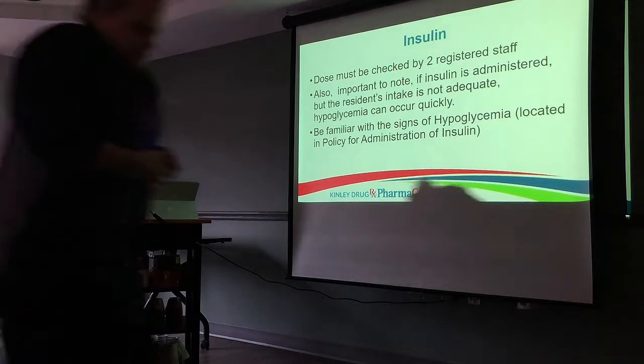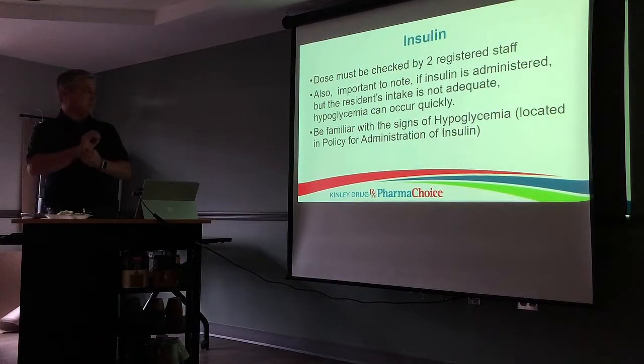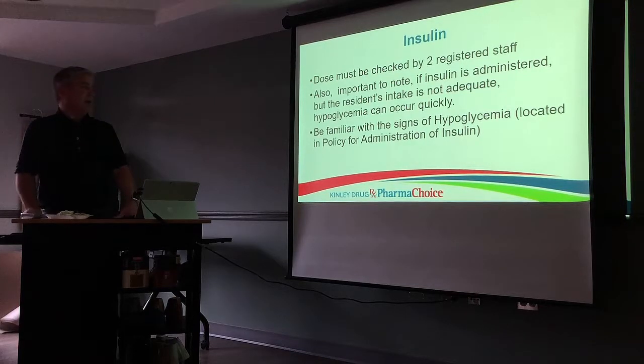Also important to note, if insulin is administered but the resident's intake is not adequate, hypoglycemia can occur quickly. So that's what I was just saying about they're not eating, probably not a good idea to give them their quick-acting insulin, or there again may need to be an adjustment, which would probably be a decision made by the doctor. But again, staff need to be made aware if the patient is not eating like they normally would be. And be familiar with the signs of hypoglycemia, which should be located in the policy for administration of insulin.